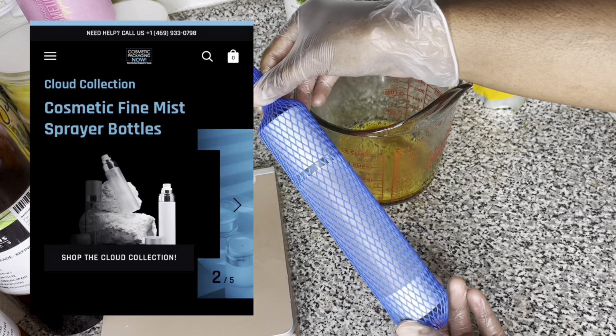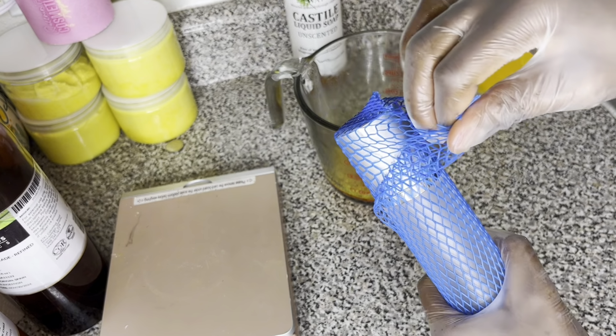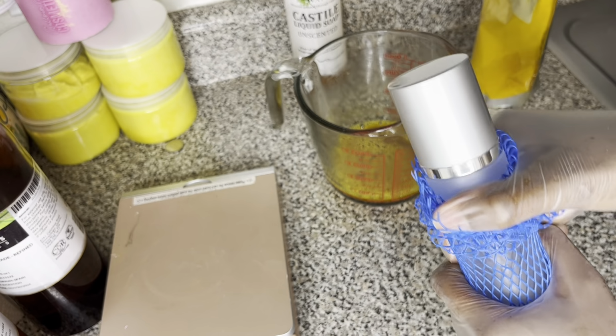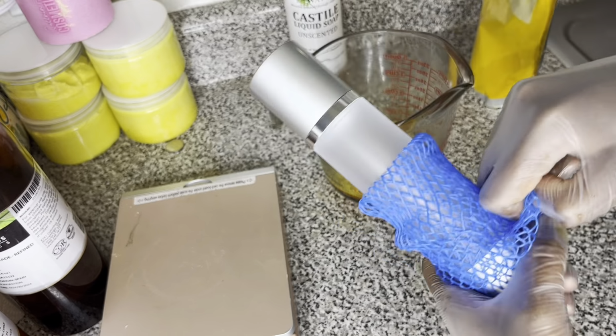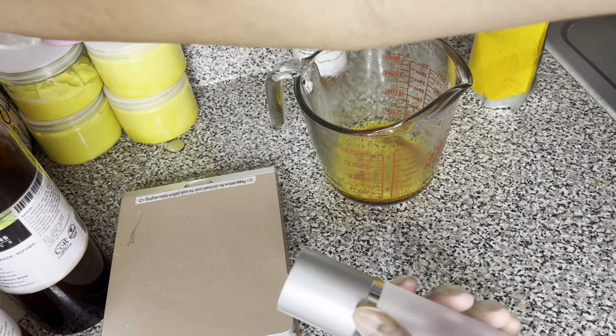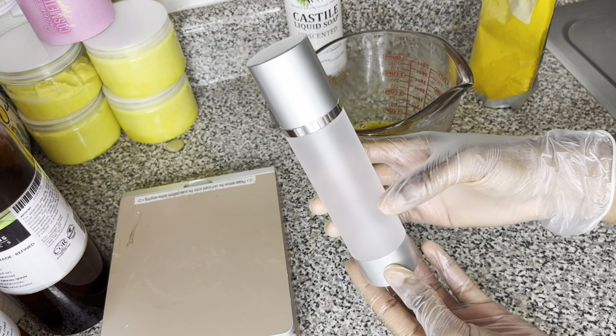So this is how my bottle looks for my serums and my facial washes for my skincare business. I got this bottle from Cosmetic Packaging online, which is like a luxury packaging brand. And I absolutely love it because these bottles are not as expensive, and the more you buy, the less you have to pay. You can tell that this is a bottle with a pump.